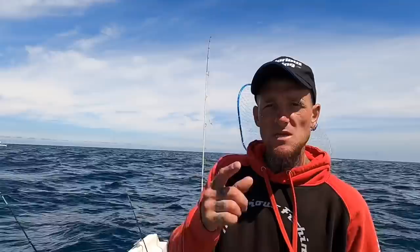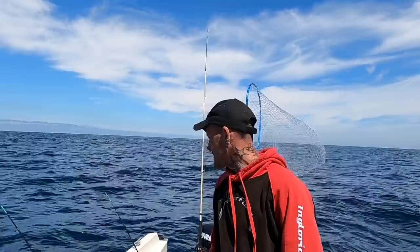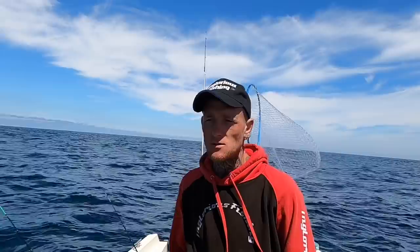So guys, there's not a lot happening up here. I've only seen one small turbot being pulled up and that was it. So yeah, we're going to start making our way back towards Guernsey. We'll either go to the Bream Mark or we're going to the Lobster Pot. So hope you enjoy the scenery of the islands on the way in.